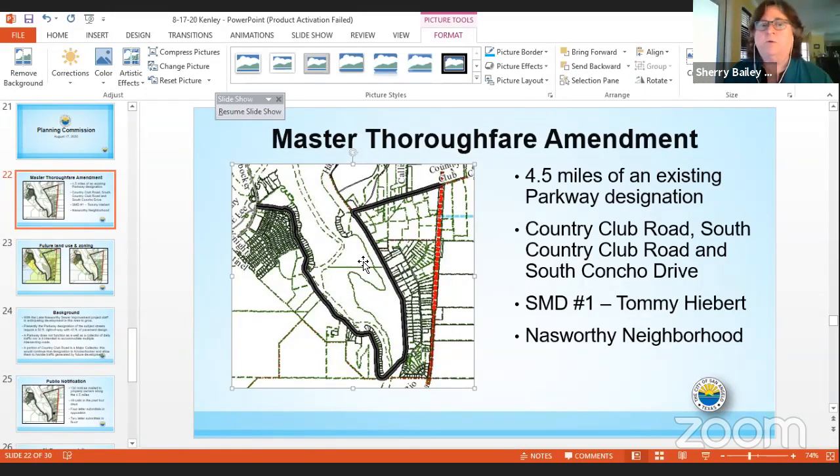Well, if it's all right with you, I have a very short presentation, and Lance, our city engineer, has indicated that he's more than willing to come in, and he has a slideshow also to present. So very simply, this is 4.5 miles of an existing parkway in our master thoroughfare plan. It goes from right at the city limits for Country Club Road, turns into South Country Club Road, comes down to South Concho, and then over to Knickerbocker. This is single member District 1, Tommy Hebert District, and it's the Nasworthy neighborhood.